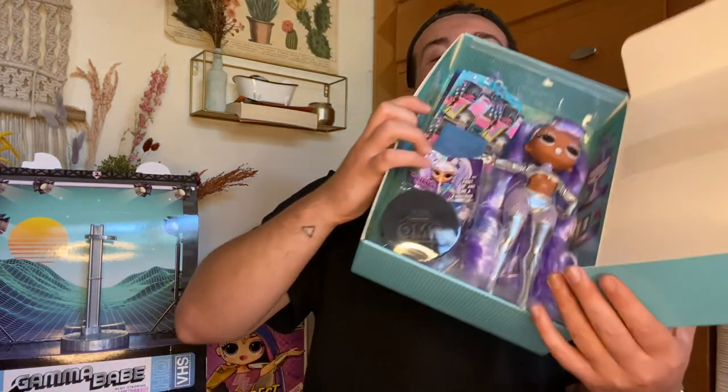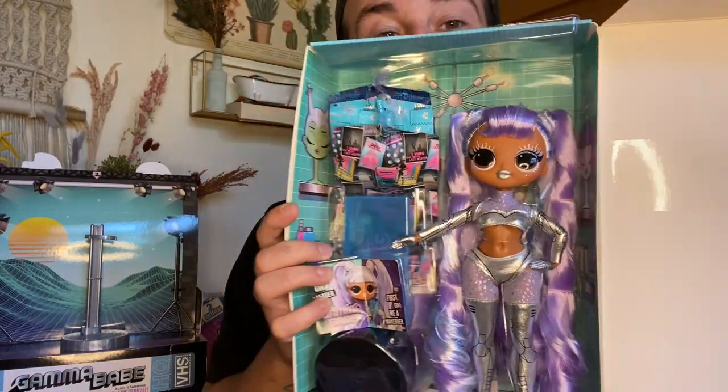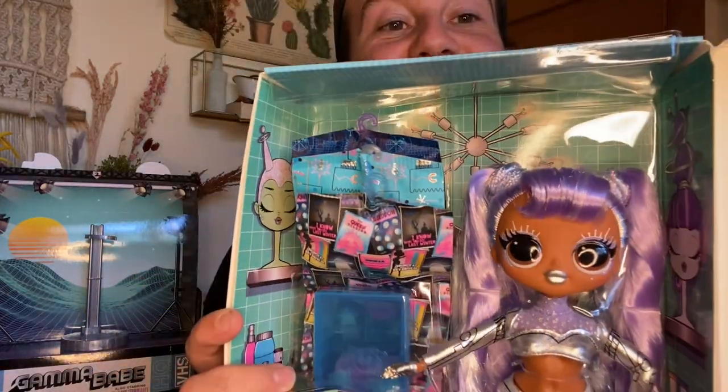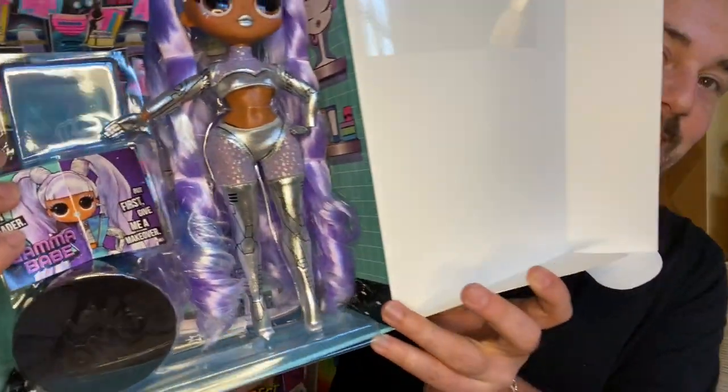Oh my god. Okay. And here we have Gamma Babe. So freaking cute. I'm loving her already. Love this whole space kind of getup. So fun, so funky. I'm just loving the colors and everything. First I'm going to move the doll out of the way. Oh my god, her hair is so soft.